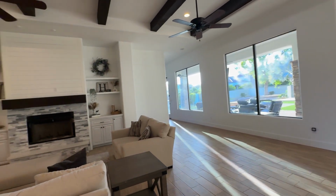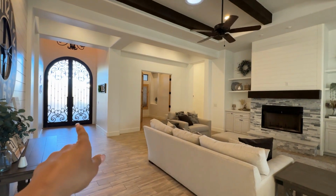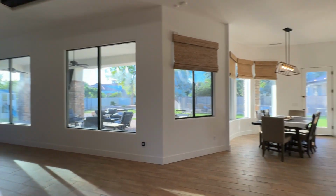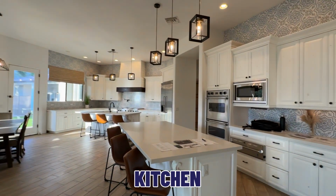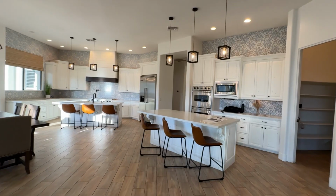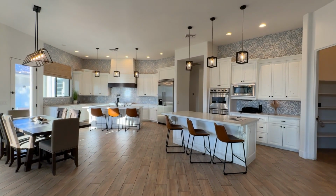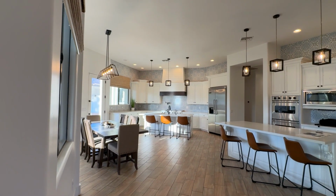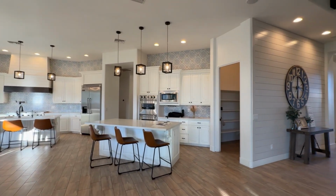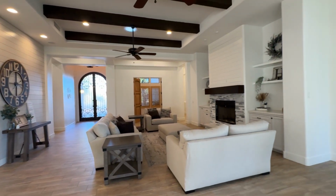You have a living space. We just walked in through there. And then you have an office there. I'll go there in a second. This kitchen. This is a huge kitchen. This is such a spacious living space. I'm just gonna slowly turn the camera so you can see all of the space that you have here for entertaining.